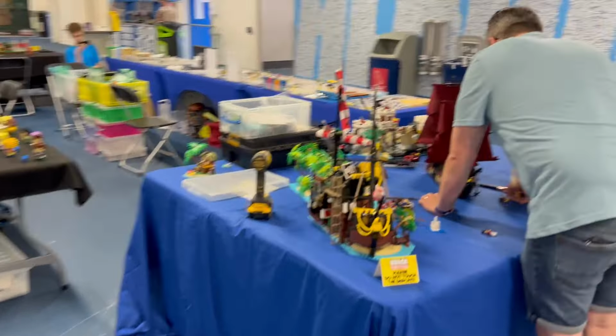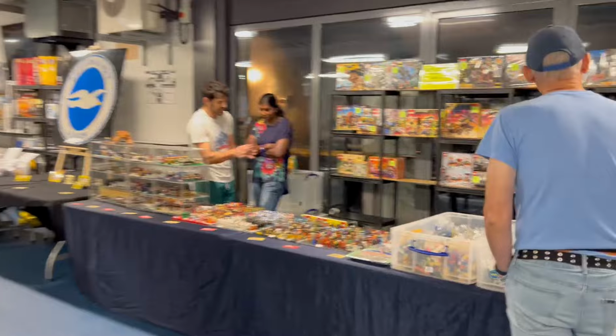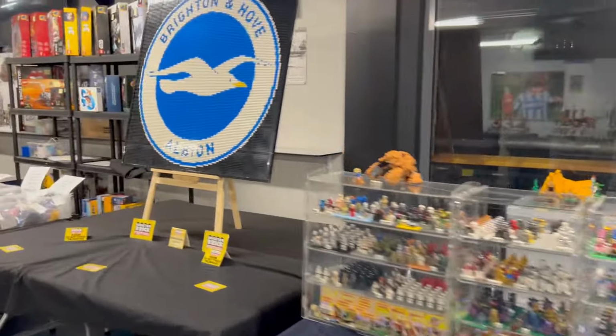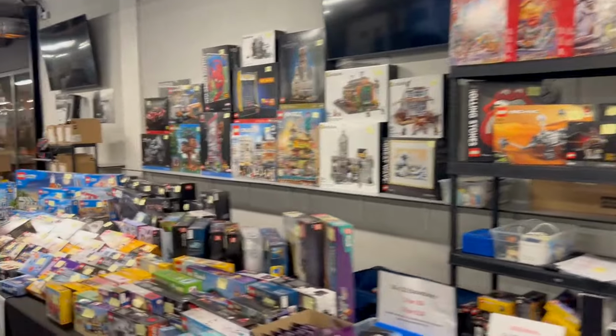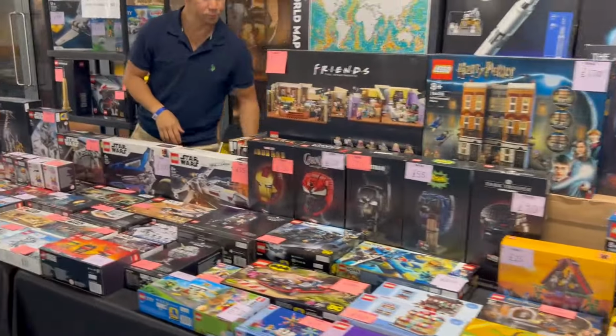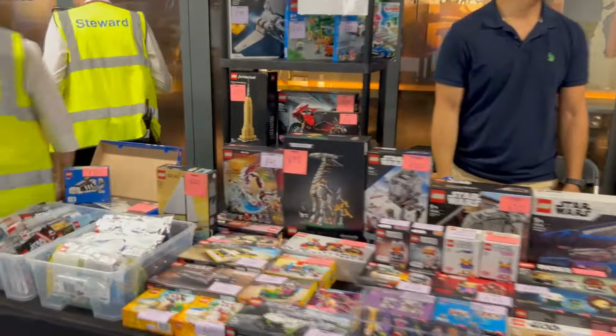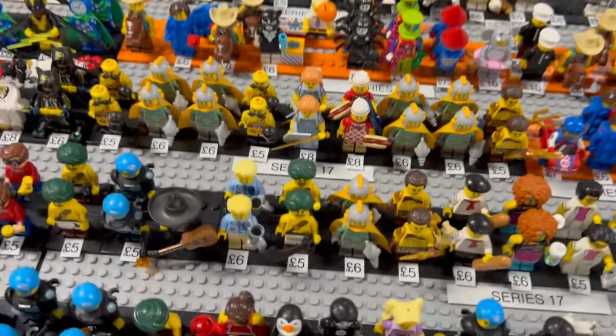Still setting up, but there's some pirate setup. Oh, minifigs. This should look familiar. That's mine. And this is our stand. Let's see, Hillians Bricks. Got four tables, poly bags. You know, 4 for 15. Anyone need some? You want minifigs? Cameron's your guy. All the CMFs.